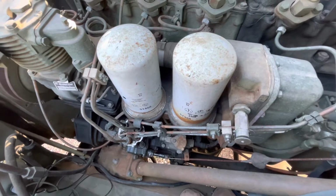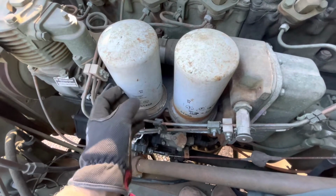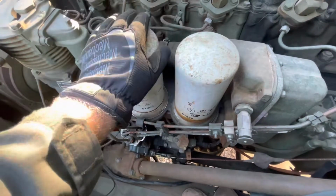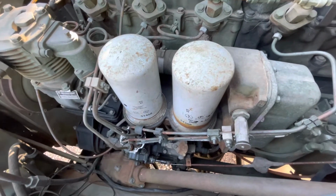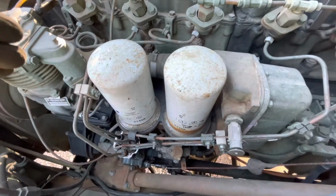So Joe Tonka, and I think he's in New York State, he offers these adapters with the anti-drain back filters. I live in Texas. I don't have Arctic conditions here. I have the anti-drain back spin-on filters on here so that I have oil pressure when I start it. It's kind of nice.